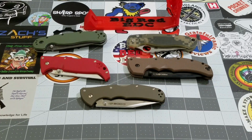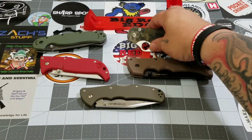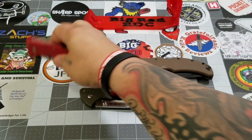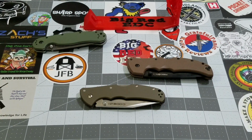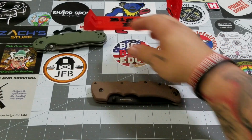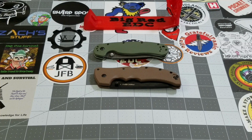So, there you go, guys. Those are the top 5 that I figure I could live with only one of in a bug out situation. Which one do you think I picked? Did you get it? Did you get it? Which one did I pick, guys?